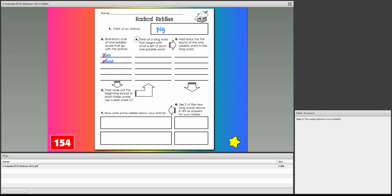Step 4, think of a long word that begins with what is left of each one-syllable word. So I've got "am" and I have "out." Now for "am," I'm going to put ambulance. And with students, what I've often done for "out," I'm going to put outlaw.